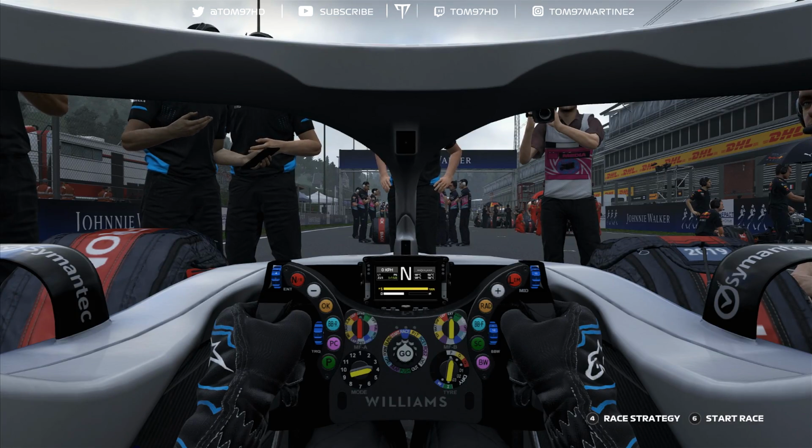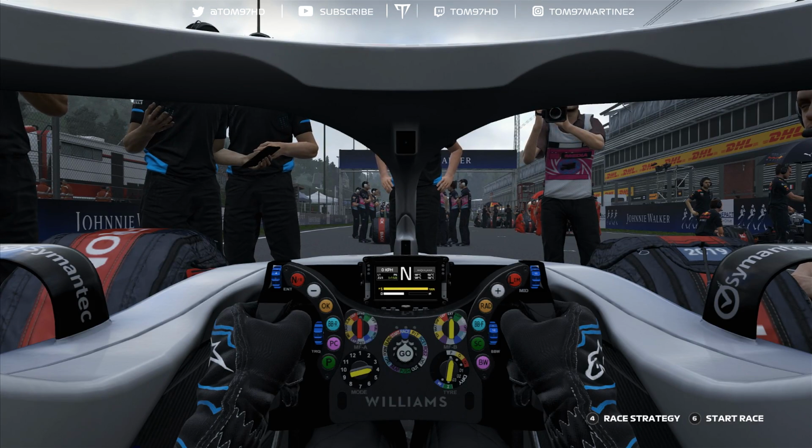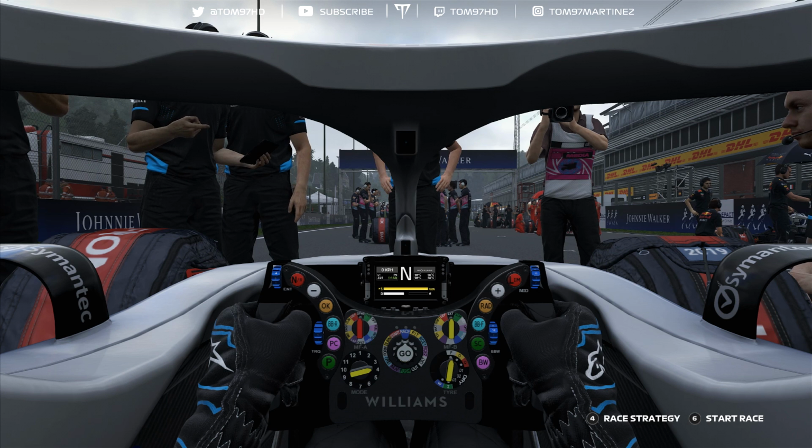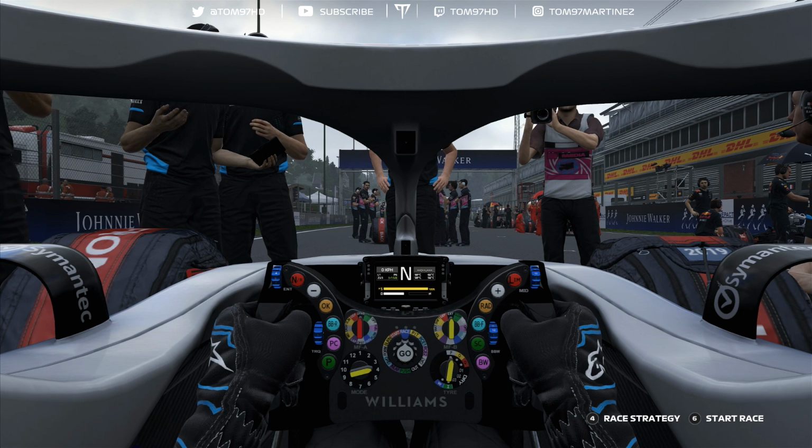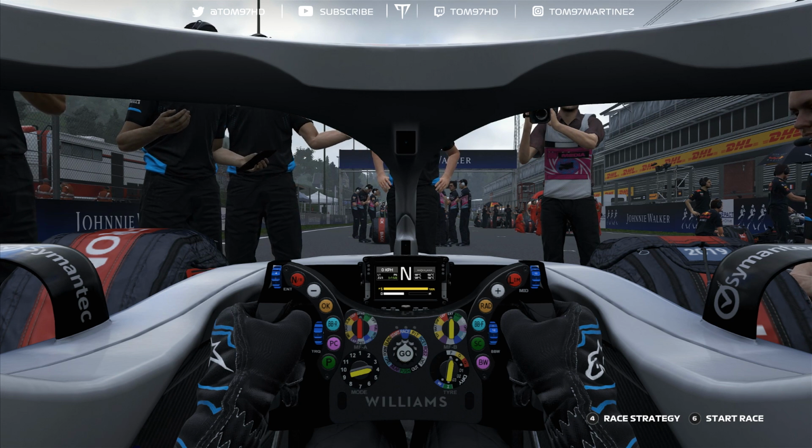Right, here we are then on the grid for the Belgian Grand Prix, starting from 6th place. Not a terrible qualifying by any means, but we've got an uphill task, and we're going to have to try and do our best to compete with the Red Bulls and Racing Points around the circuit, which seems to be the quicker car around here.